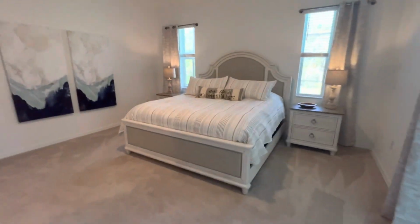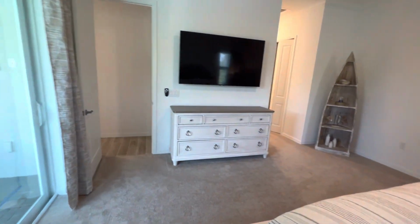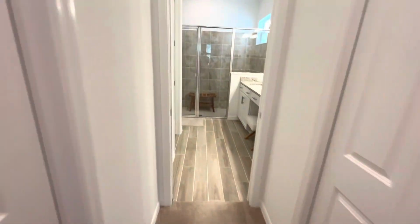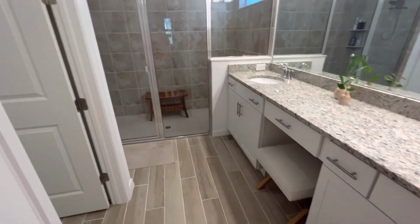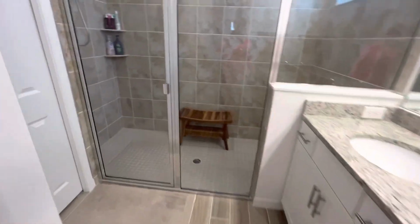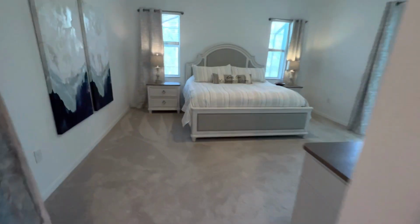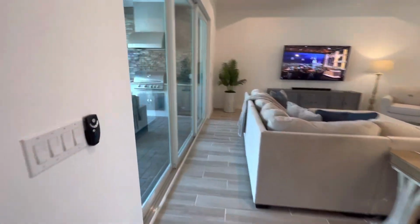So nice big tray ceiling in here, in the master. So there's his and hers closets, and a nice size master bathroom, complete with a makeup vanity and a linen closet. So we've got direct access to the lanai from the master, or also from out here.